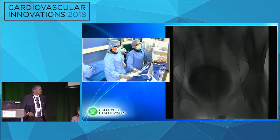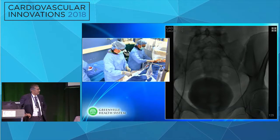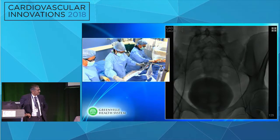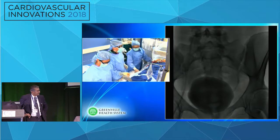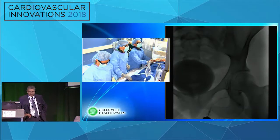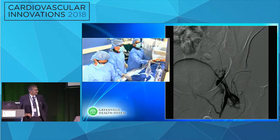I don't think IVUS is going to help, in my opinion. I think that in this situation it's the feel of the wire, knowing how the tip responds. Can I get a 6 balloon, please? And give me a Microvena wire. Knowing how the wire responds, I think that's helpful.